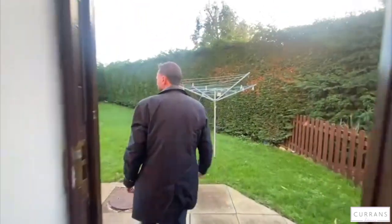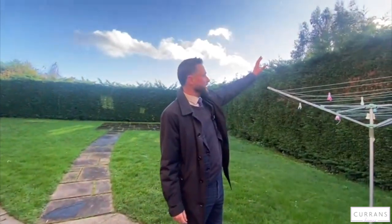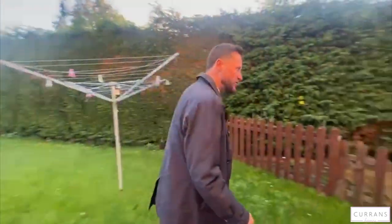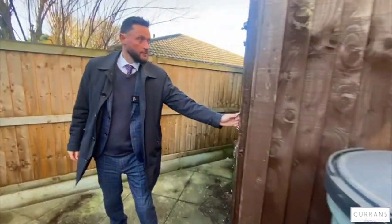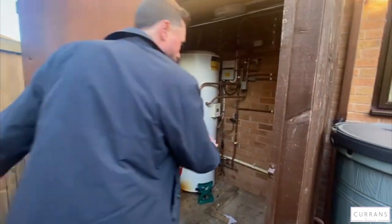It's coming up to 2 o'clock now on a late November's day, so the sun is dropping a little bit here behind this well looked after conifer, which gives you lots and lots of privacy. Now to the side of the property, there's a useful paved area here, and then there's an outside store. A bit more of my strength there. And we've got our boiler room in here.